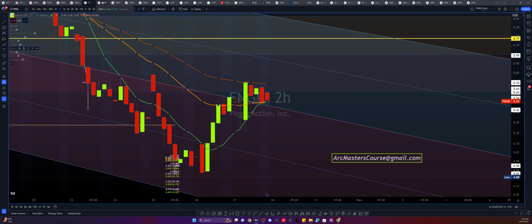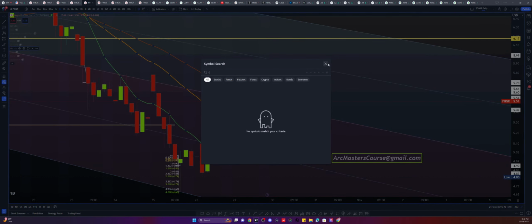If it does move beneath 541, just make sure that it doesn't close any major time frames like a 4-hour beneath that, or even an hourly, right? It wouldn't be that good if it did. But primarily the 4-hour time frame closing beneath that 545 would not be so good.